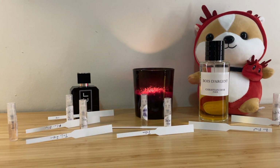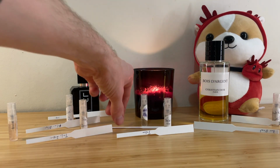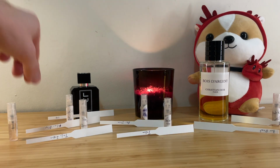Bois d'Argent is lovely though. I haven't smelled this in quite some time. It's really nice. But they're distinguishable. And I like the scent profile. Just like, to me, I wouldn't need more than one honey perfume because I don't like it that much, or more than one big strong vanilla. But if you like a scent profile, sometimes you want every little variation you can get, because that's, you know, where all the fun is.